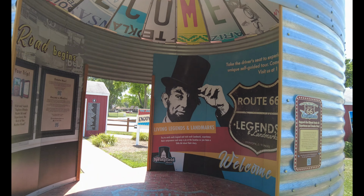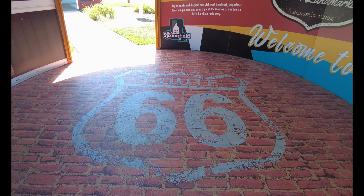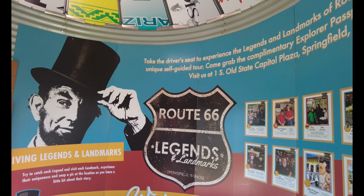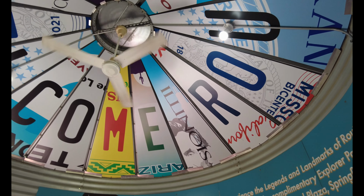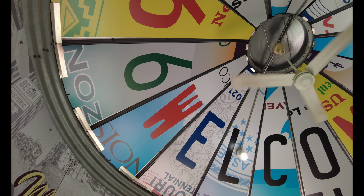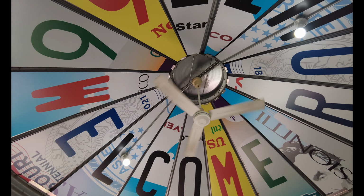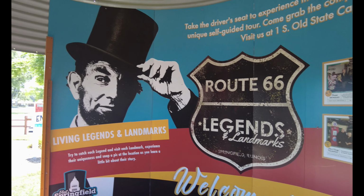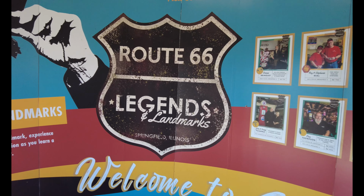As we begin our walk, imagine it's the 1940s or 1950s. Families are piling into station wagons, road maps are spread across the dashboard, and the promise of adventure lies ahead. Route 66 wasn't just a highway, it was a pathway to opportunity, exploration, and the American dream.